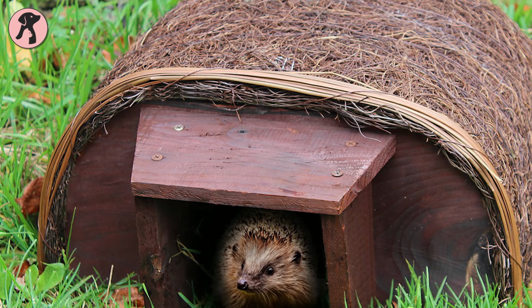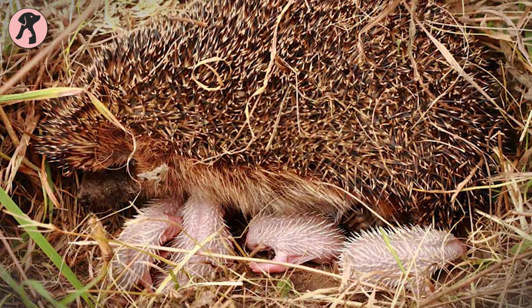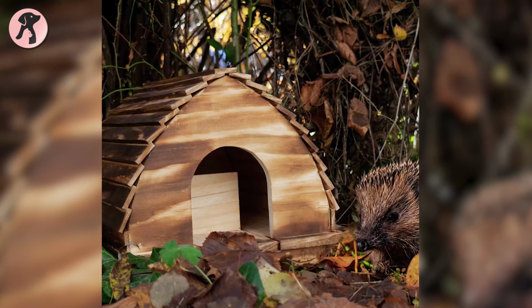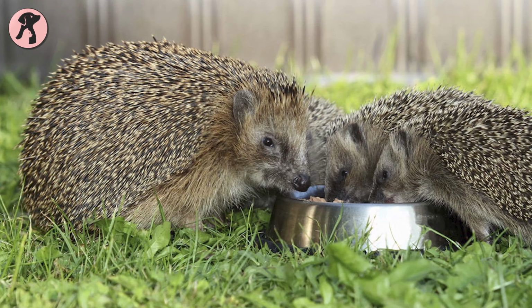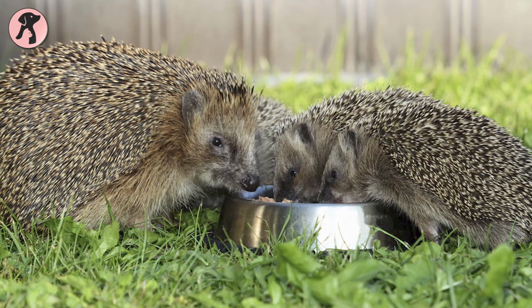Additionally, once the house is occupied, stop checking it frequently, because by making this mistake, you might frighten a nesting mother and cause the young to be abandoned. Besides this, don't put food and water inside the house. These hedge pigs don't eat where they nest, so put them near the house. The best thing is to place it a little away from their home.